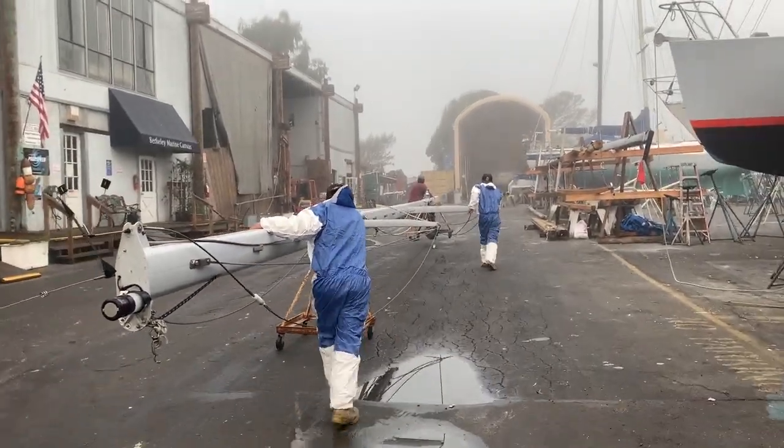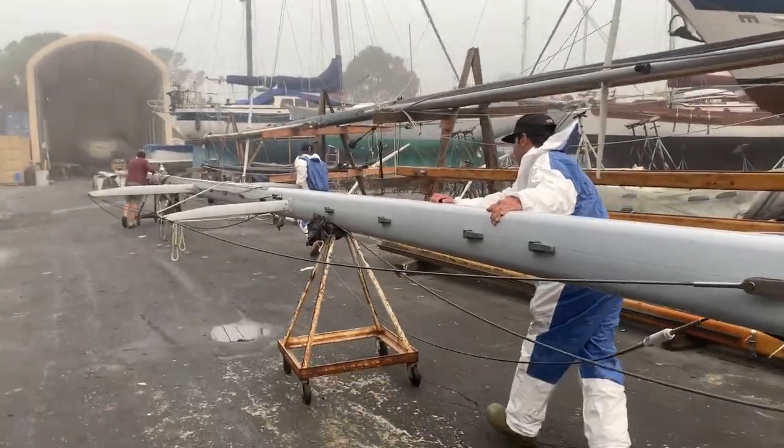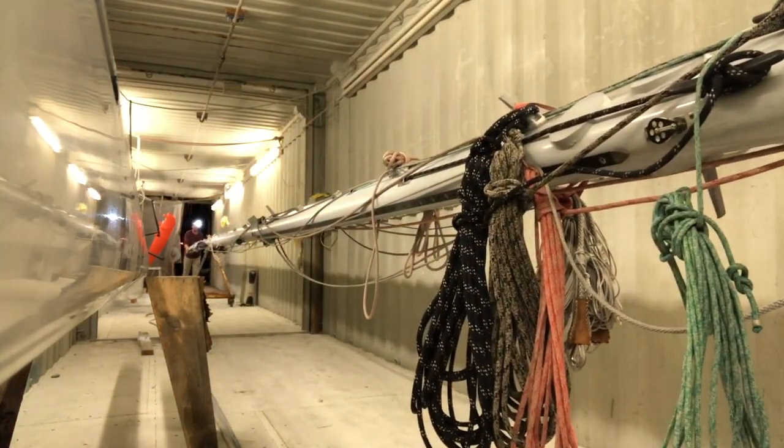Looking at that mast lying horizontal, it was daunting to see the work we had ahead of us. All right, it is after hours and I am trying to get all the hardware off the mast before it rains tomorrow. Well, not really all the hardware, just trying to get the spreaders off at least so that we can roll it into the container back there so that it'll be protected from the rain and we can continue to work on it. So that's my task for the night.